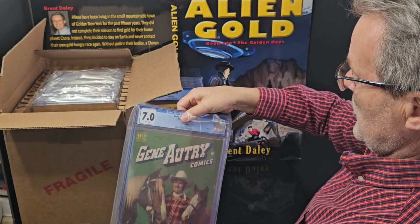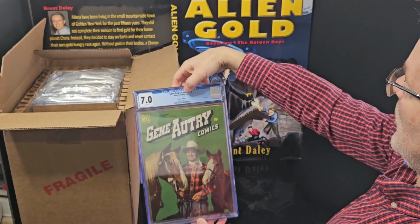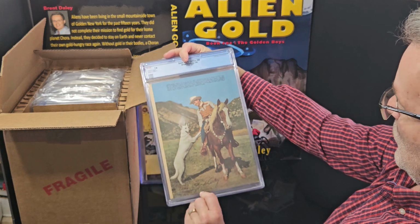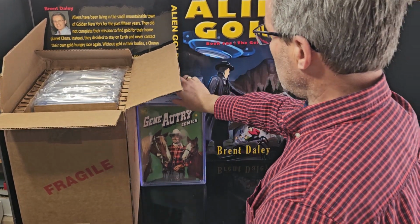Gene Autry, just had to grade that one. Beautiful photo cover, nice Western publication by Wilson. Number 40, and it's white pages in a 7. Another photo on the back. Just a beauty. And I think that's the only one ever graded.